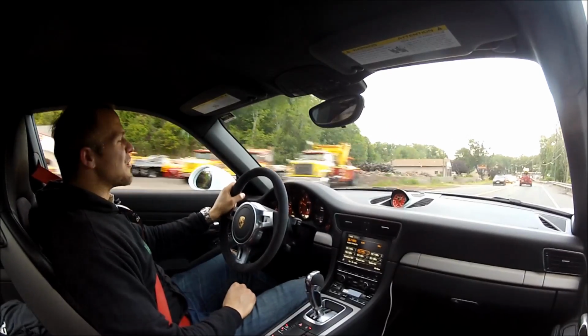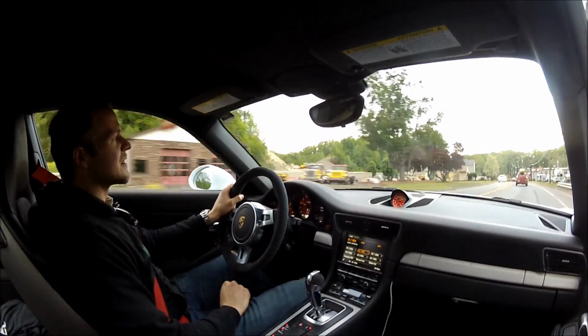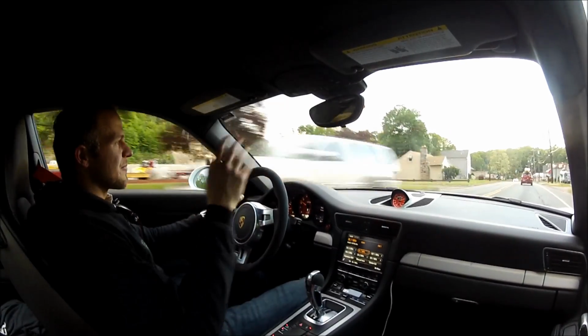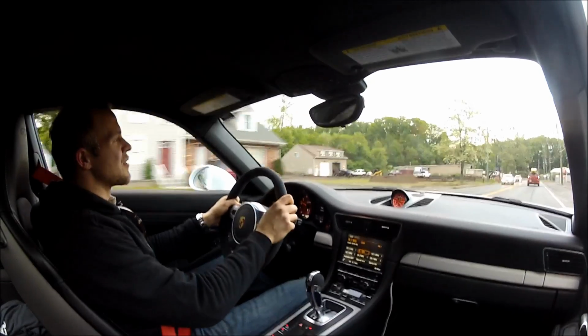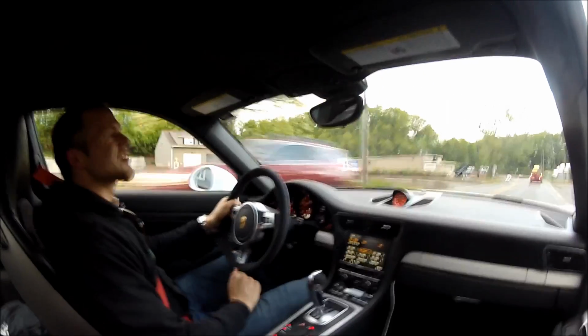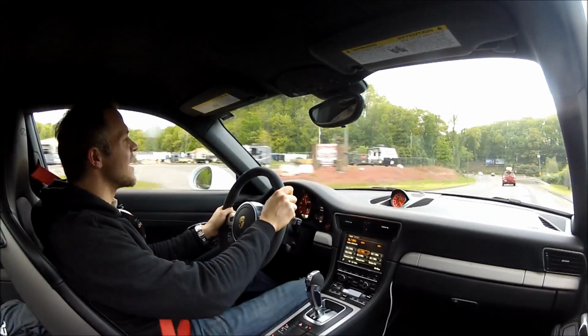So there's a little section of road up here that I always enjoy driving on. It's a nice length of turns. Hopefully we can get a clearing, and we'll put the car through its paces one more time, and I'll just enjoy what Porsche has worked so hard to engineer.